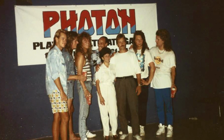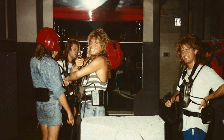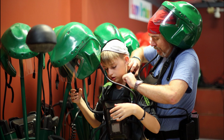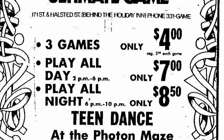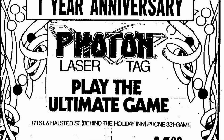The popularity of the Photon Arena exploded. What most assumed would only be popular with video game playing male teens ended up enticing a truly diverse crowd, including older players in their 30s and 40s, parents, business people, and little kids, as long as they were taller than the requisite 4 feet 6 inches. Carter's marketing director reported average earnings of $15,000 to $20,000 a week with little to no advertising.